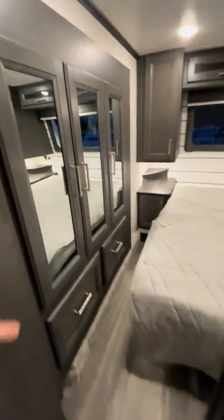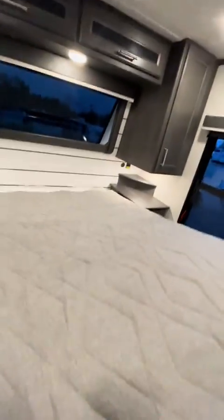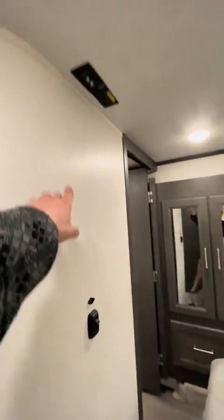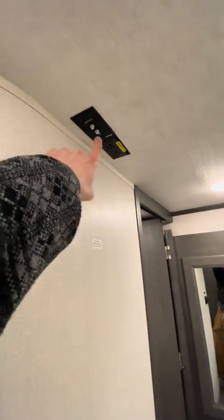Continuing into the bedroom, nice mirrored wardrobe glide here. Queen bed underneath. We have more storage. Front windshield is very nice for stargazing. You and your honey baby can get some great views out of this thing. And if you'd like to mount a TV right here, you can do so. You got satellite and cable hookups and power outlets.